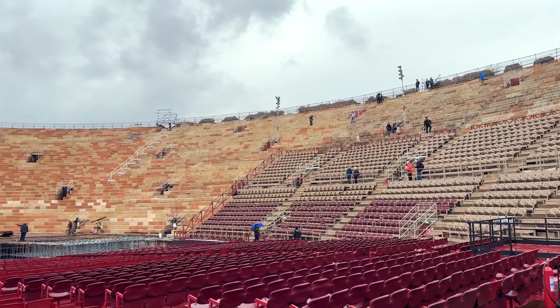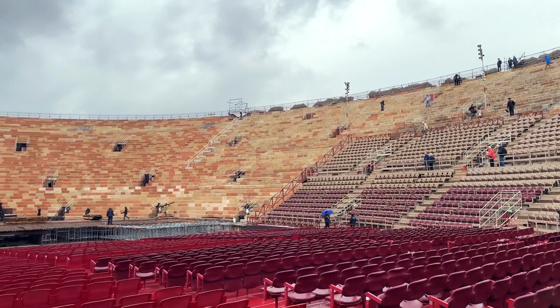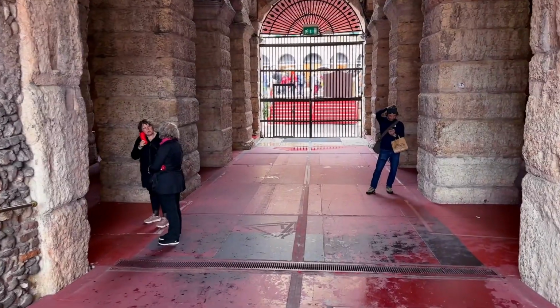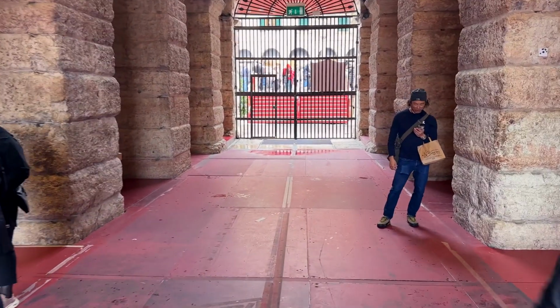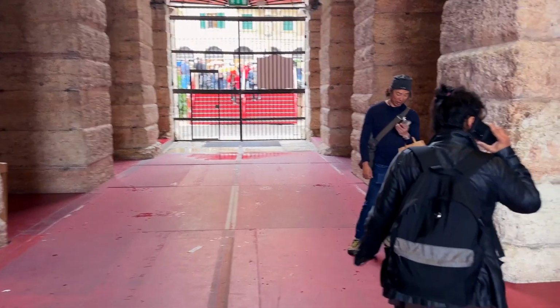With your entrance ticket you're free to explore the main arena area, and also the various corridors that surround the arena.